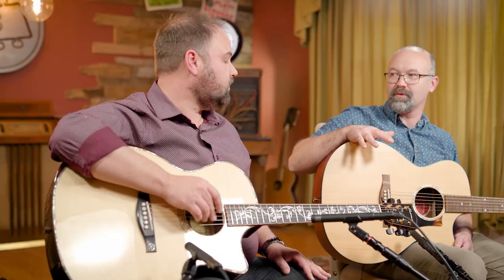Did I feel a major difference? You know what I was surprised about? Genuinely, I thought these would be set up very similar and play equal. Ends up not quite. I actually preferred the playability of this guitar. I know part of that is this arm bevel. Part of it is the overall setup of the instrument. There's a reason they are probably spending a little bit more time on the setup.